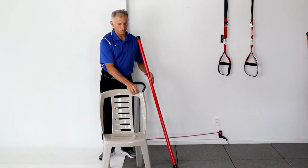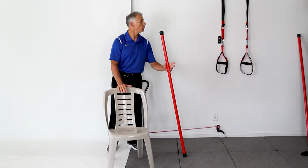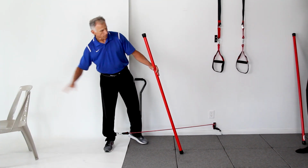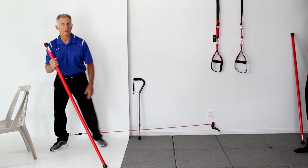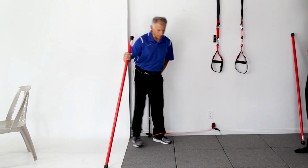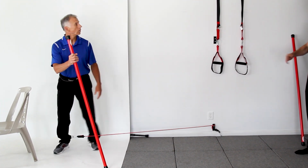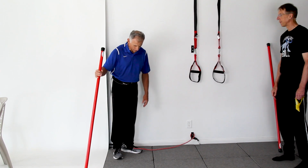You may want to just use a chair and hold on to it, whatever you feel safe with. And then also with this, you can do the same thing Bob was doing. Walk out and back. Now you're going to have to hook it up to the other leg too to make sure you get both sides. Right, exactly. It's a good point, Bob.